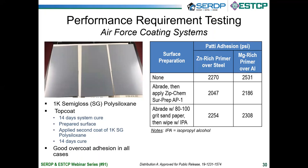We allowed 14 days of cure to go by, and then we performed pull-off adhesion tests over all the panels. Essentially what the table is showing is that regardless of what type of surface preparation we used, even without surface preparation, we had adhesion values over 2,000 for all the panels. Again, there's a lot of data, so I'm not going to dive too deep into it. But areas where we did see adhesion failure were either an adhesive failure between the primer and the substrate, or some cohesive failure within the primers. But rarely did we see any sort of failure between the polysiloxane or the polysiloxane and the primer.